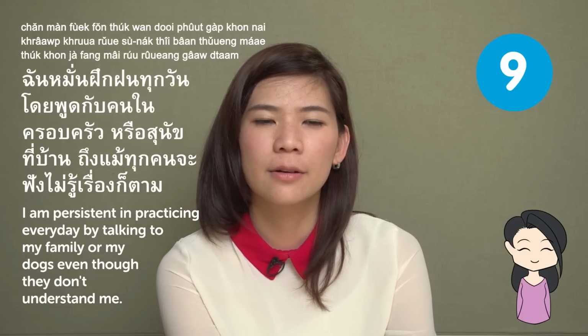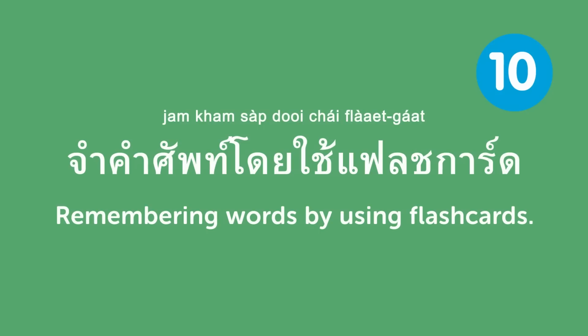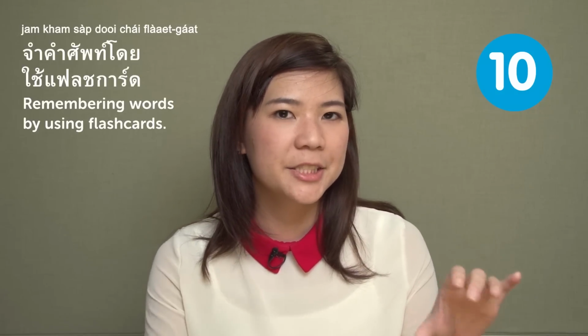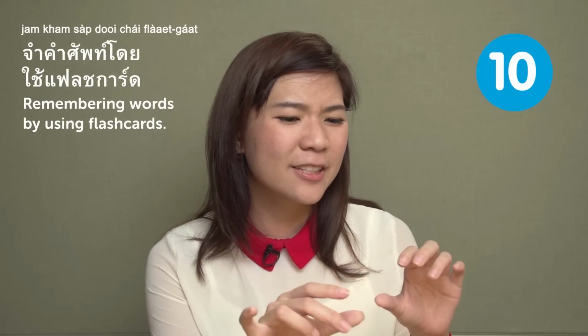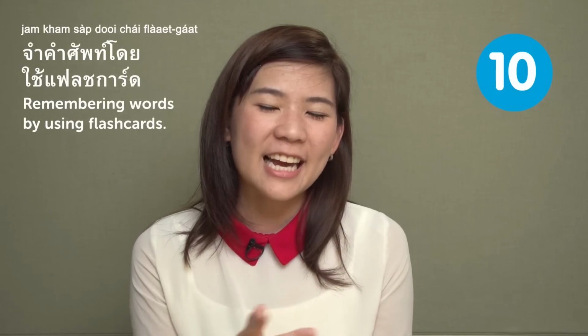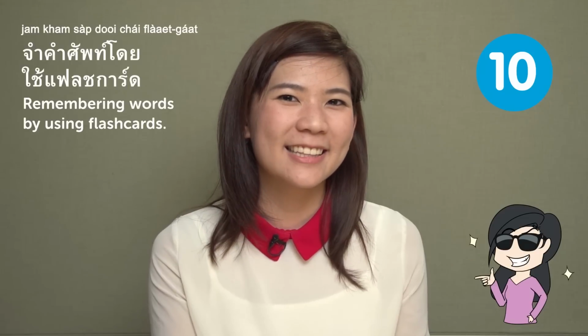I guess it's normal. Remembering words by using flash cards. I think it's pretty convenient, and on a train or on a bus, you can just flip them over and remember words while you're traveling.